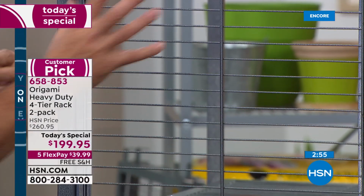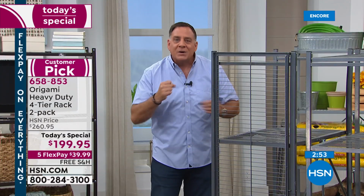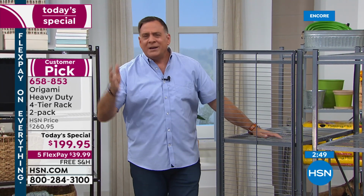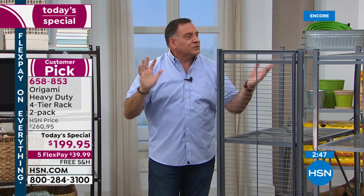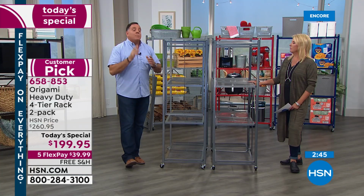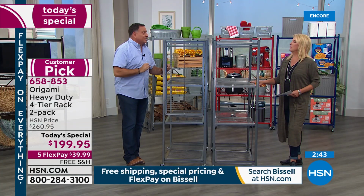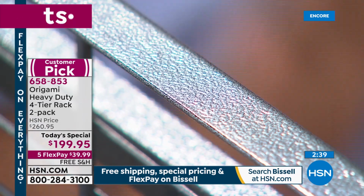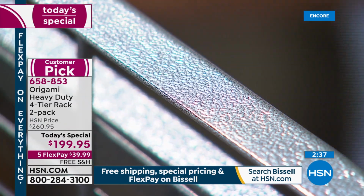There's no place where the powder coating material didn't bond to. And that's why we can say that these are corrosion resistant. We didn't just magically make the metal suddenly rust proof, okay? It doesn't work like that. But because it's so completely covered, you can say that it's corrosion resistant, and that's what origami does. And these will stand up to the test of time.